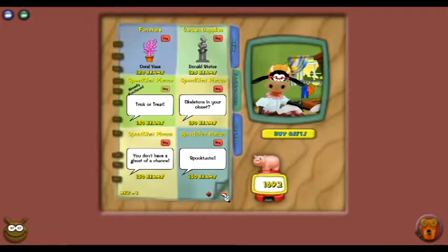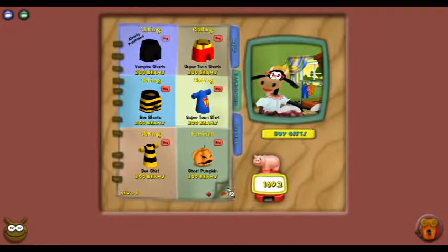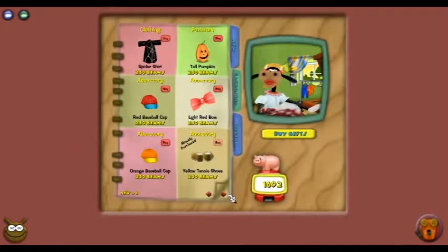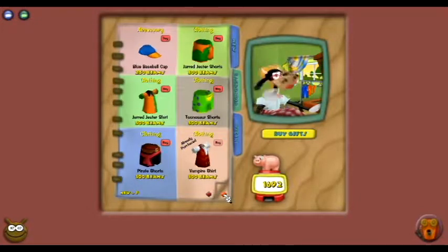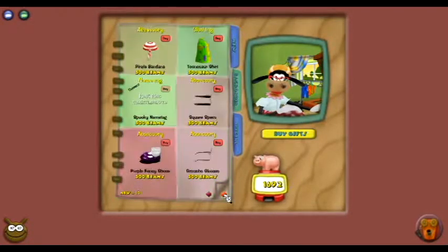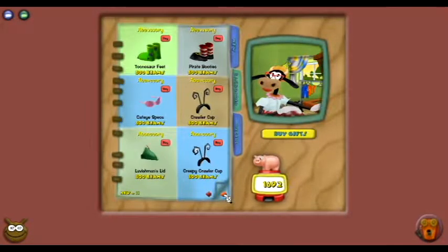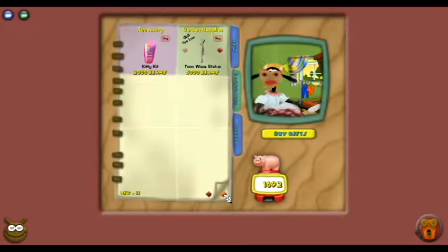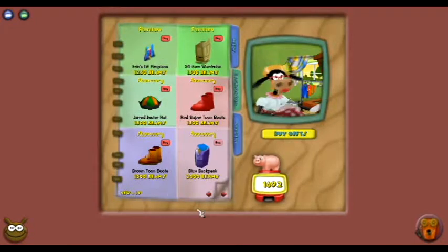I wish there was some sort of status thing that would allow me to see how many buckets I've fished up in this little time period. I wonder if there's any good shoes for me. It doesn't look like there are. Those are cool.